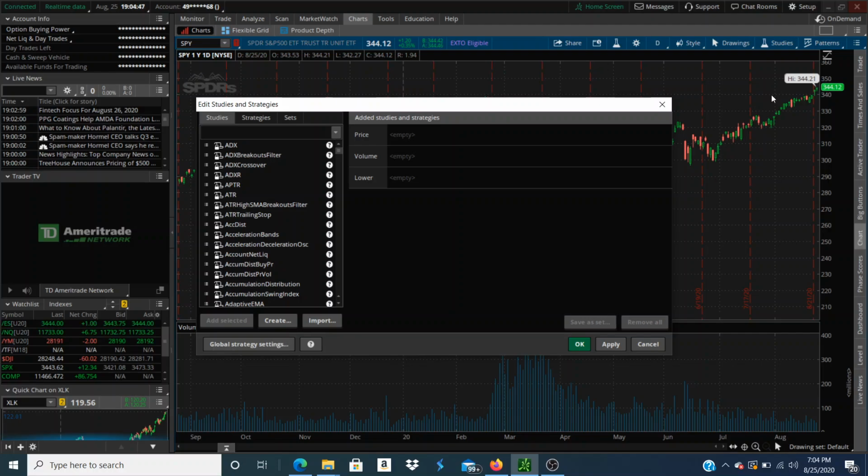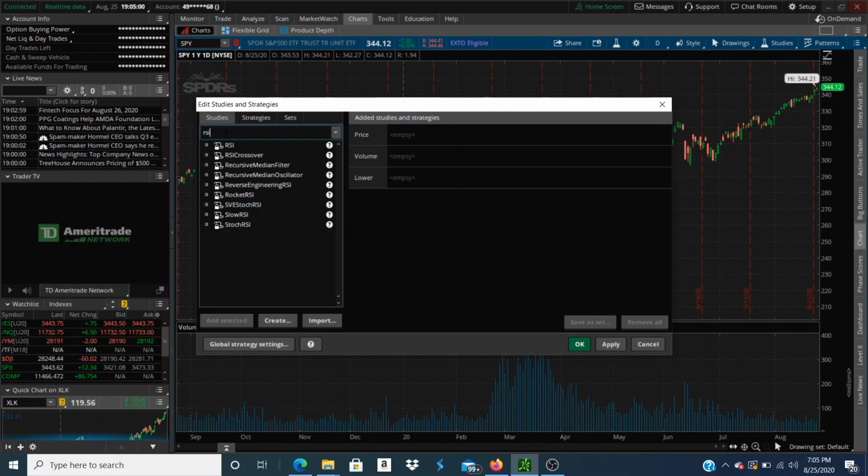One of the reasons I love Thinkorswim is because it has so many different indicators. And again, a lot of you guys ask me, how do I know when to get in a stock? How do I know when to get out of it? That type of thing. Well, one of the things I use is RSI.